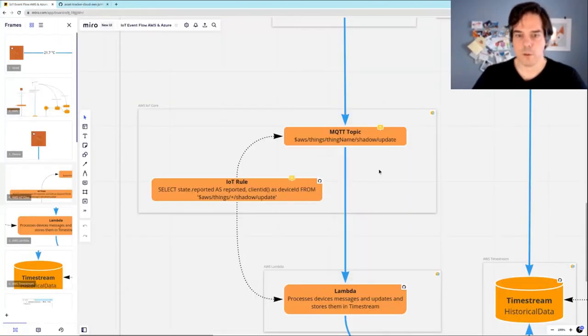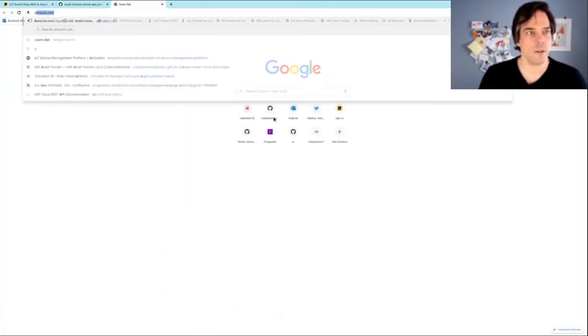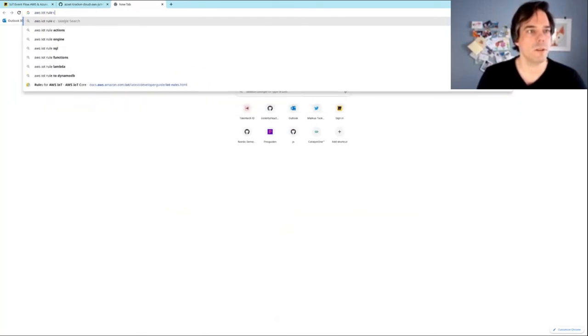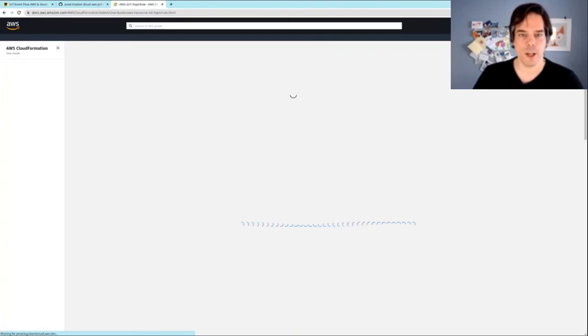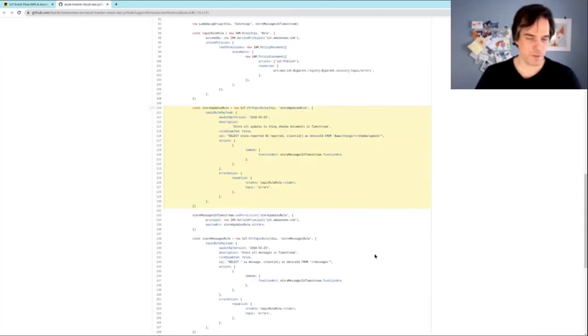I haven't linked the CloudFormation constructs, but CloudFormation is a YAML or JSON syntax to express resources on AWS. Everything you can click together in the UI in the console on AWS can be expressed using CloudFormation. It is a descriptive language that tells AWS, hey, I want to have this feature with these properties. And then AWS CloudFormation will take care of providing this for you.